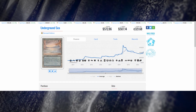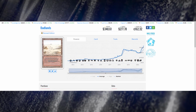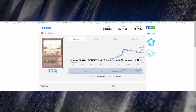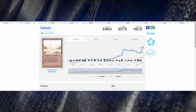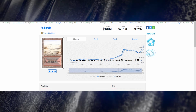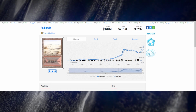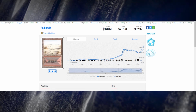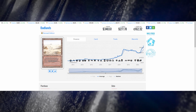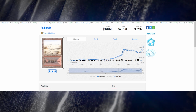So what do you guys think? Let me know in the comments if you've been purchasing dual lands as well. I actually haven't. I've been mostly buying sealed product during this lockdown, in hopes that, like in the recession, Zendikar and Worldwake, a lot of those sets during that time frame actually did see a lot of price increase over the future because of supply and demand. Now with distribution issues and stuff, I was figuring sealed product might be a good investment, but now, I mean, who knows?